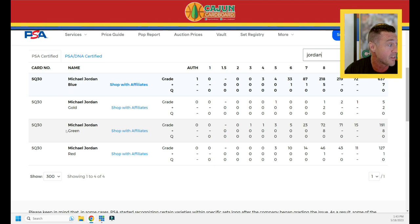This is what you've got. You've got the blue, the green, the red. In PSA 10, all of these are no joke. So 72 blues, 15 and 11 respectively for the greens and reds. The gold, there's only one.